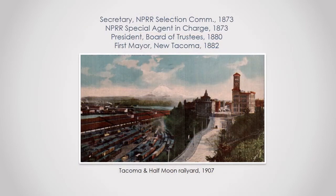So, who was Hosmer? I've already mentioned some of this. He was the secretary of the selection committee in 1873. Then, of course, as soon as they select Tacoma, he becomes the special agent and is in charge of the site. He will be in charge of the site until it is incorporated.